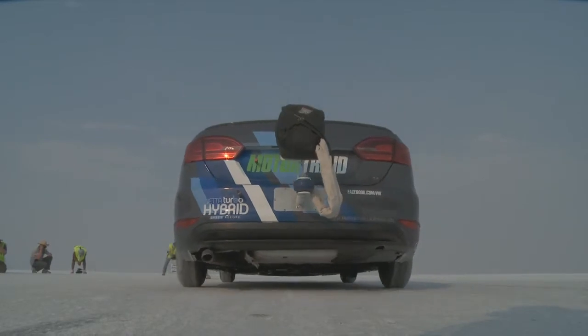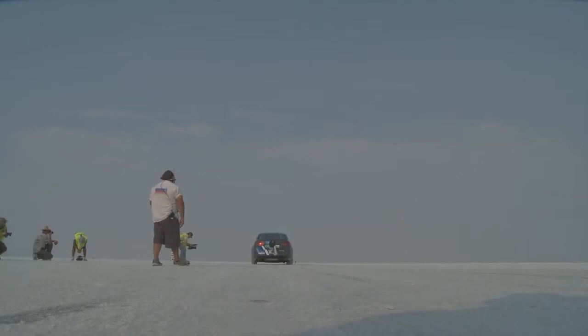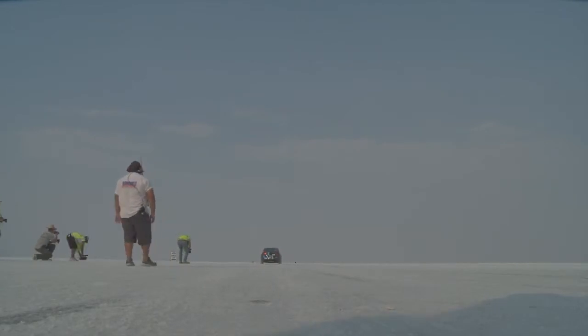And then at about 5, maybe 7 miles an hour, the engine comes on with this bang, and you take right off. It was a really cool experience, completely in contrast to all the other cars at the starting line.